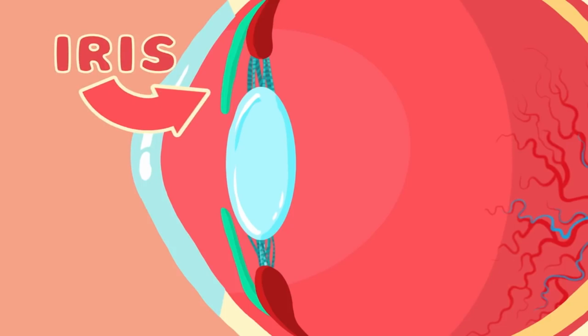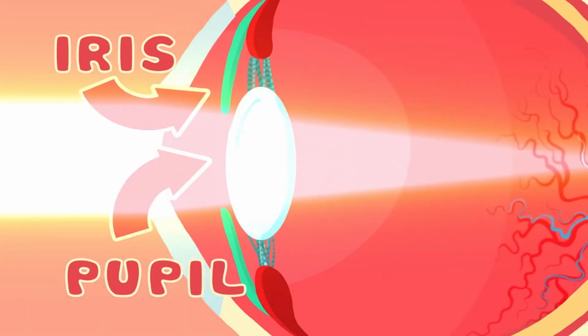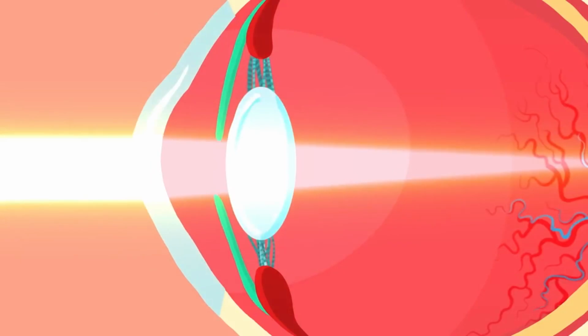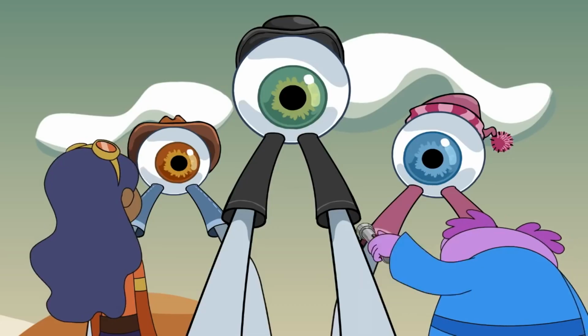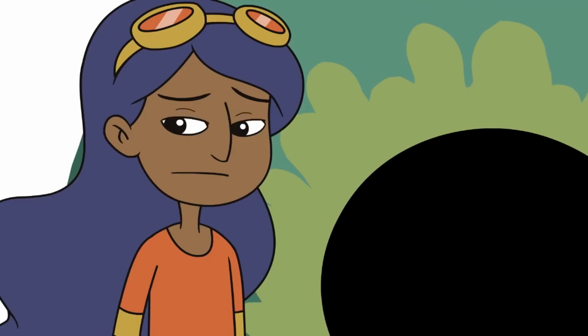In the middle of the iris is a black circle called the pupil, an opening that lets light into the eye. The iris has muscles attached to it that change its size, making the pupil bigger and smaller to control how much light gets through. So the pupil gets smaller when there's a lot of light and bigger when it's dimmer.